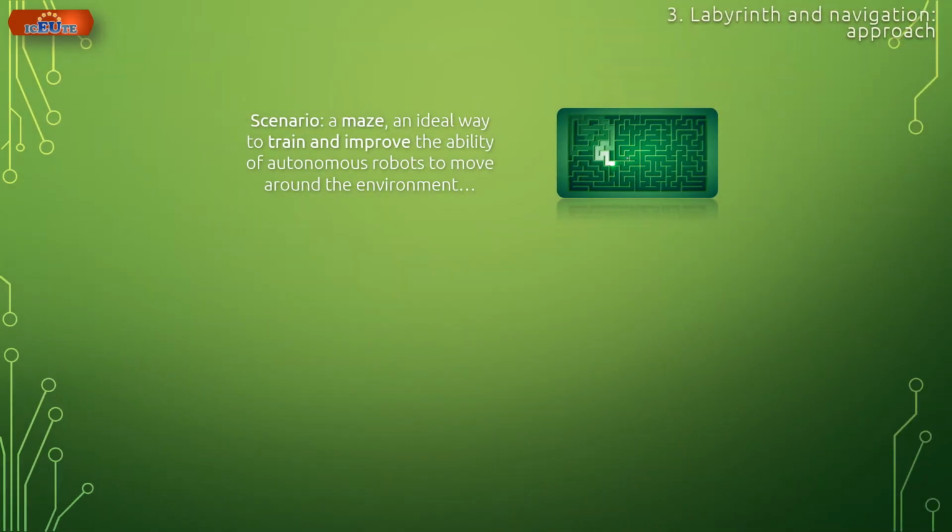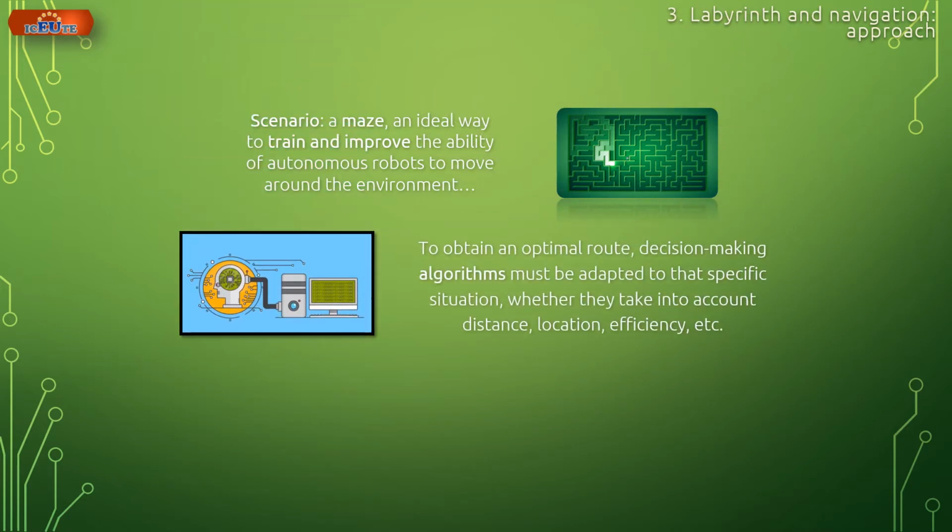The scenario for the robot navigation is a maze. It can be used as an ideal way to train and improve the ability of autonomous robots to move around the environment. To obtain an optimal route, decision-making algorithms adapted to this specific situation are used.